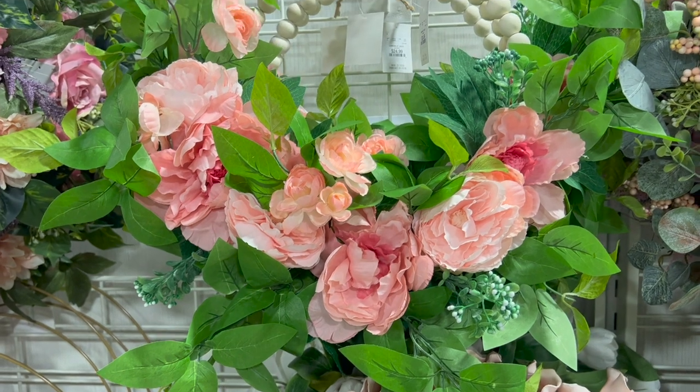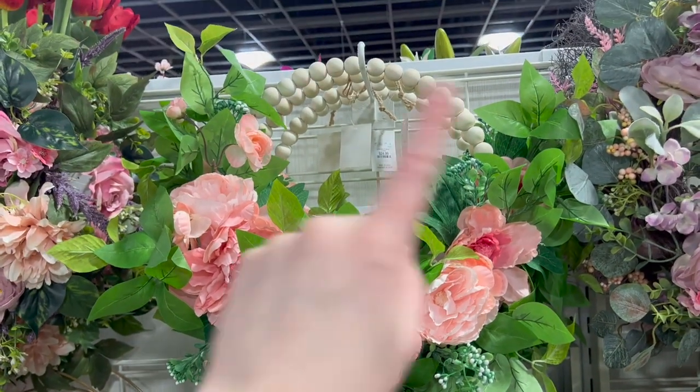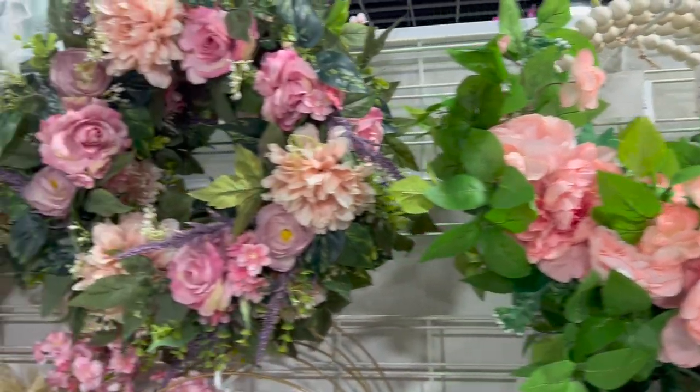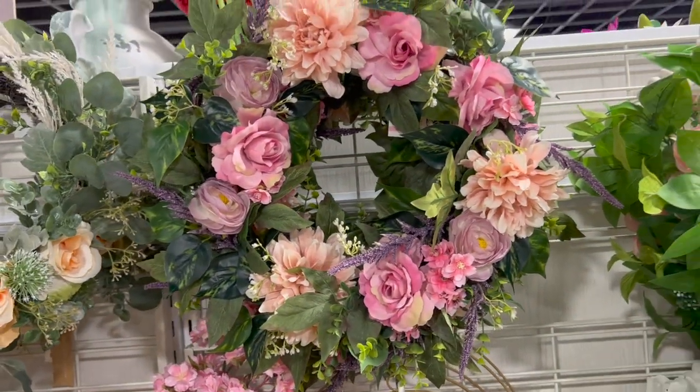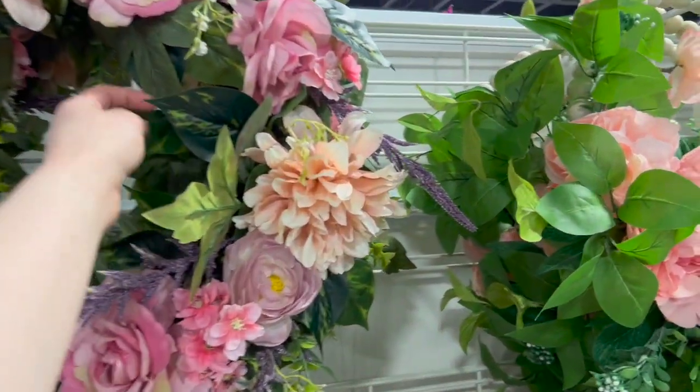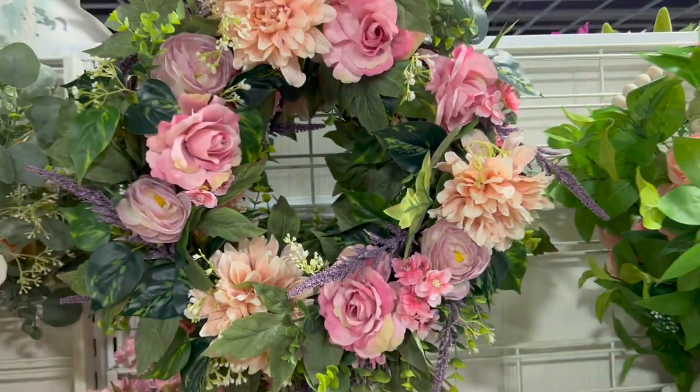They've got this really pretty wreath right here. It's got the wooden beads and then the pink flowers for $24.99. And I think this one right here is probably my favorite. It's got the light pinks and the purples. And this one is going to be $39.99. I think that one is absolutely beautiful.